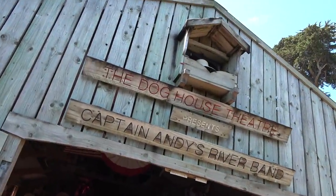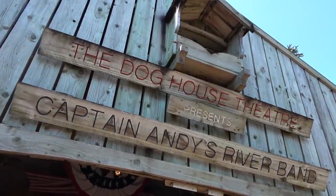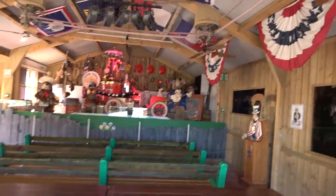Well, after taking Charlotte for a ride on Tidal Wave at Thorpe Park the other day, I was certainly in the doghouse. So yeah, we best go into the doghouse theatre. Here we go. Only one in here. We've got a little animatronic show going on.